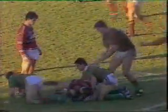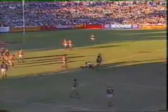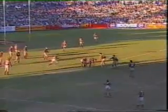Ball that looked suspiciously like not retiring to me, but the referee has ruled that Manly won that scrum. Well, the Manly players are standing in a bunch behind the ruck at the moment. They're not taking any part in the action.